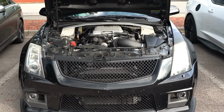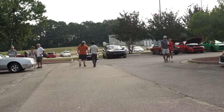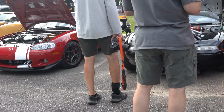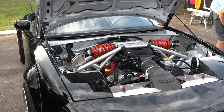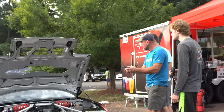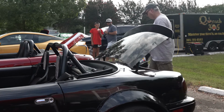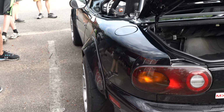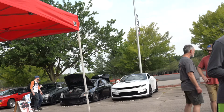Another Cadillac here. You got the Camaro SS. Let's see if we can get a walk around on this Miata for you guys. It has a LS swap engine in it. Amazing suspension going on there. Big tires on it. Walk around the other side for you guys. Oh, you're good. You're good. Very nice. Suspension upgrade as well.